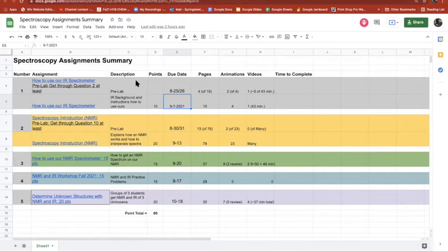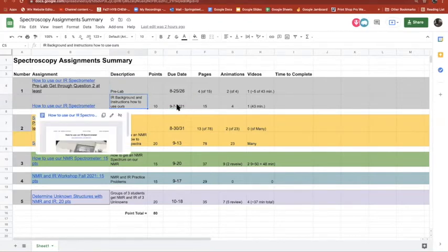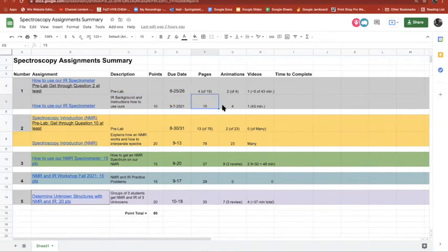Oh wait, let me go back a little bit. So this how to use our IR spectrometer has due dates here, and it's 15 pages, not as long as some of the other ones. It's got 4 animations, the Google Slides animations, and just 1 video. So that one's not too long.